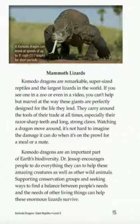Komodo dragons are an important part of Earth's biodiversity. Dr. Jessup encourages people to do everything they can to help these amazing creatures, as well as other wild animals. Supporting conservation groups and seeking ways to find a balance between people's needs and the needs of other living things can help these enormous lizards survive.